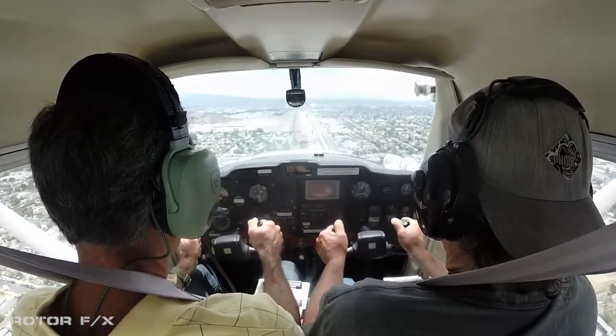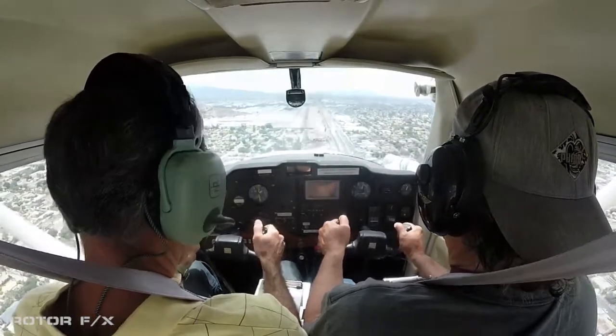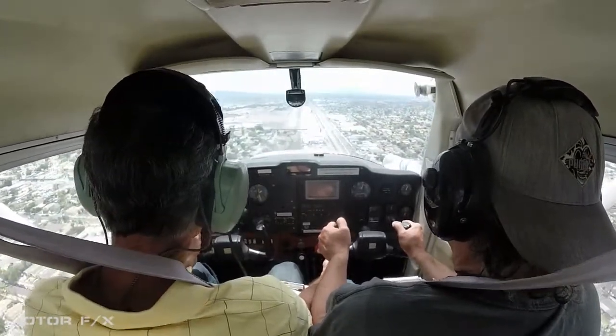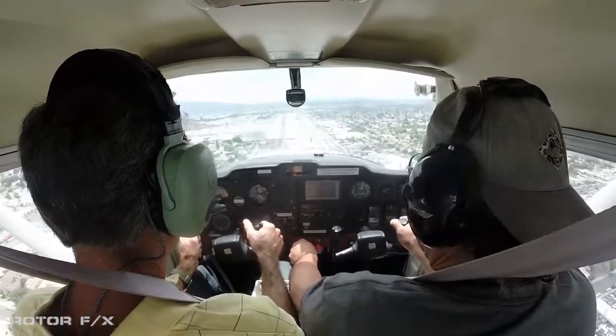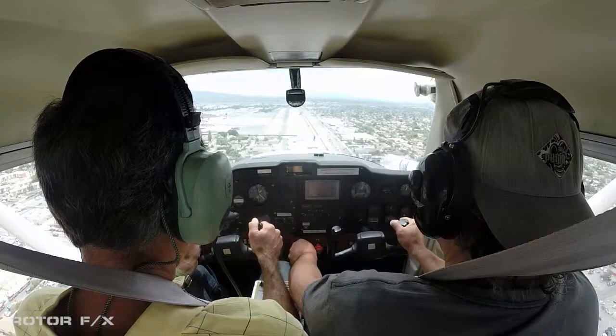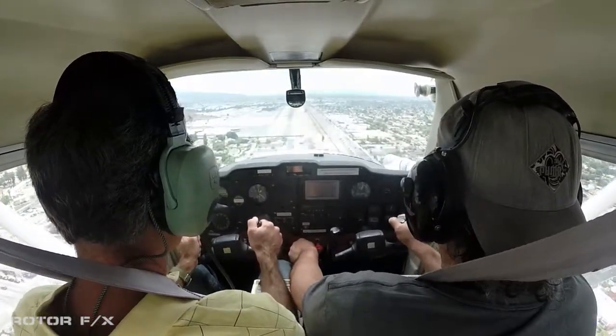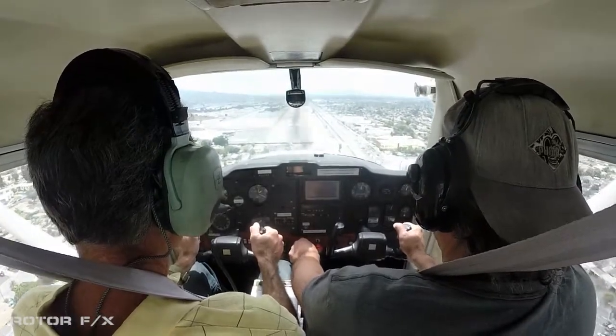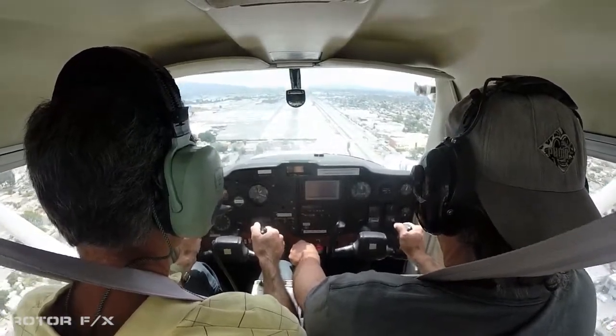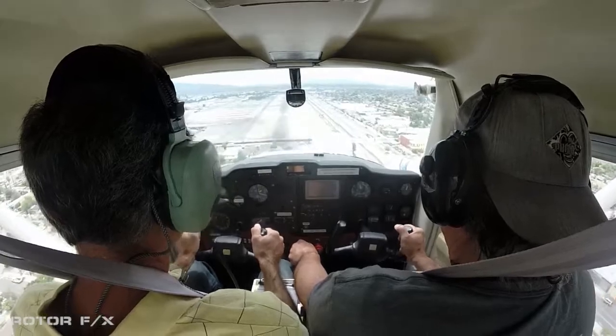Now, it looks like we're going to make it to the runway, so give me 40 degrees of flaps, all the flaps down. We put the last bit of flaps in later because it's going to give us more descent rate. Okay. So I'm going to hold it up here so we clear these power lines and hold the nose down. Never pull the nose up while coming into landing like this. Add engine power first if you want to go around.